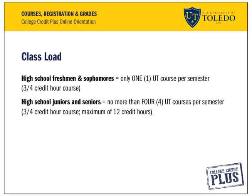For high school freshmen and sophomores, students are permitted 1 UT course per semester. For high school juniors and seniors, students are permitted to take up to 4 UT courses per semester.